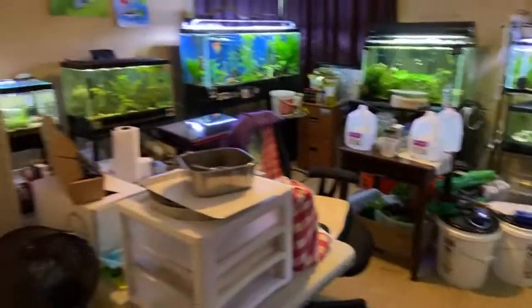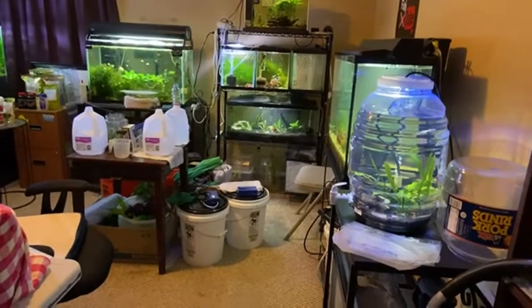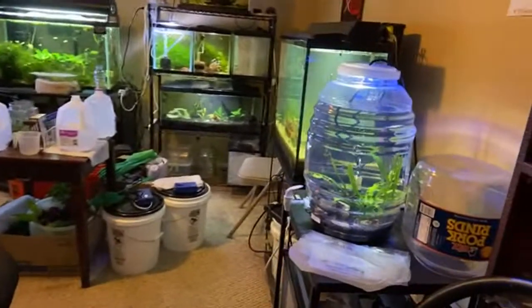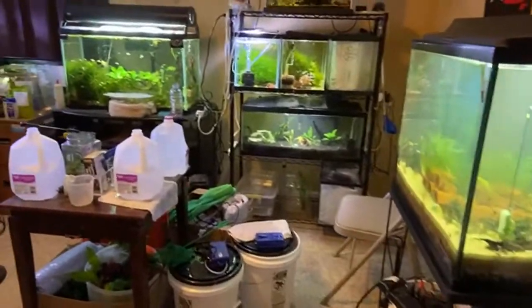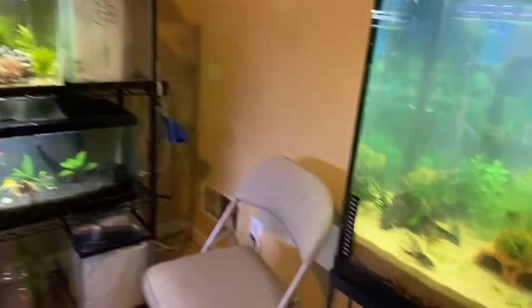Let me show you what I've been doing in the fish room. Wished I had my selfie stick down here. Gonna have to pack it. All right. Here's the junky fish room, because I've been pulling stuff out, going through things, catching things, bagging things. And I know most people have to work.